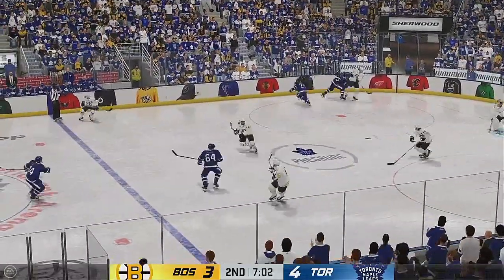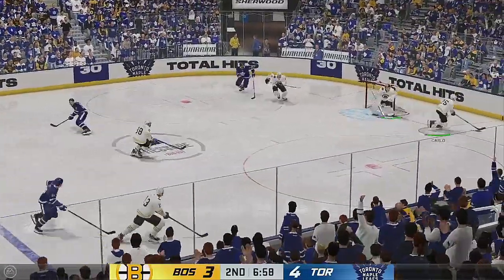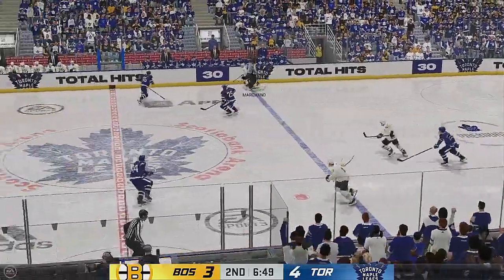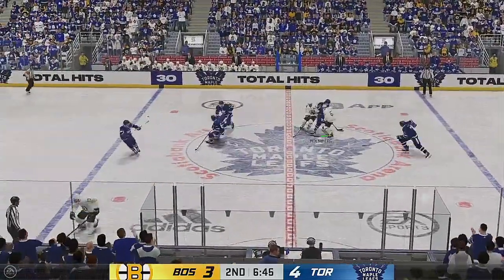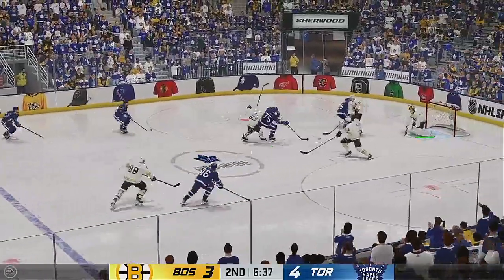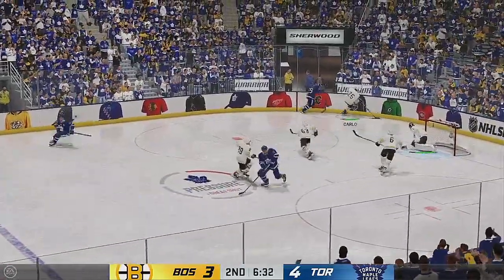Boston's looking to break out. Feeds the puck to Carlo. Looking for space inside the D zone. Through center. And that's off a stick. Coming to the slot.